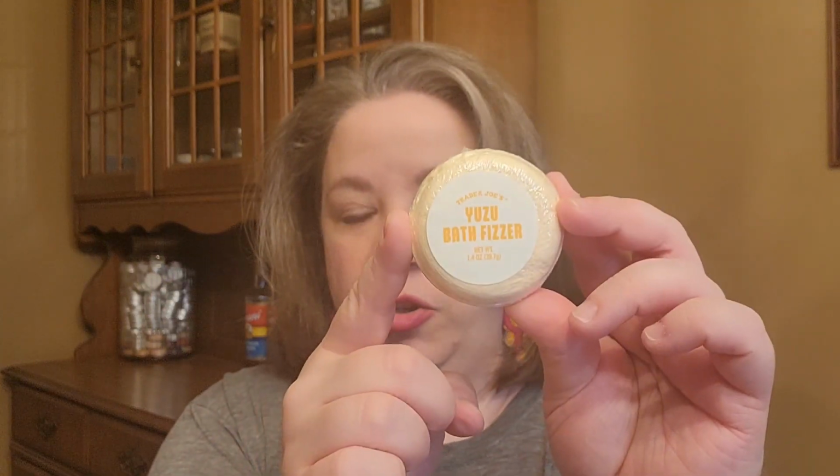Let's see. Actually, I'm not adding any new skincare because I wanted to kind of focus on those. I am adding some lotions, however, that don't actually go with certain fragrances. So let's talk about, actually we'll talk about this first. This is just a one-off type thing. This is the Trader Joe's Yuzu Bath Fizzer. So there's just one of those. Should be easy to get through that.